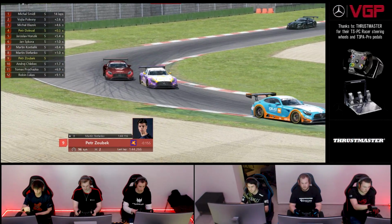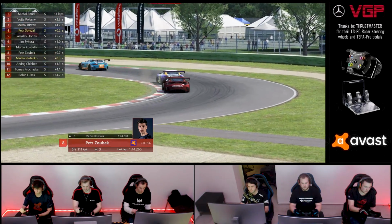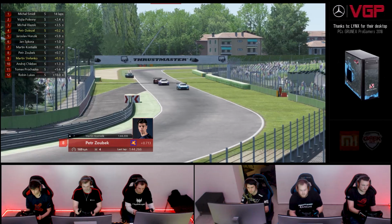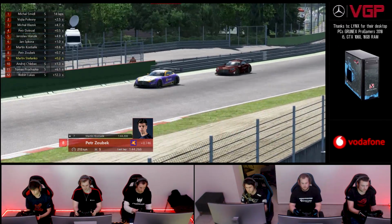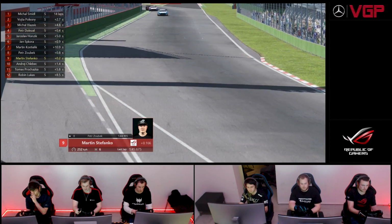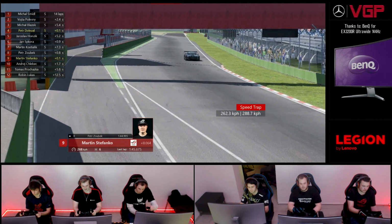Peter Zubek on the inside of the Republica Gamers Mercedes. He's finally managed to break free, but there's been a mistake there by the Republica Gamers Mercedes. You can see the amount of time he's lost from the back of Martin Štefanko. Yeah. So suddenly he's lost, must be a good second or so, and Peter Zubek was in the prime position to capitalize, but Martin Štefanko's had a decent run on the exit of Ravazza once again.